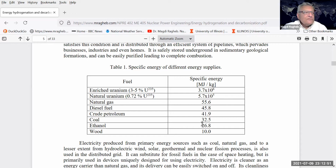You can ferment sugar from sugar cane or ferment the starch of corn, and that raises the energy content to 27%. Then you go to coal. It's a higher energy density, 32; density would be per unit volume, but it's also per unit weight, megajoule per kilogram, 32.5. Petroleum replaced coal to a great extent, 42%. Diesel fuel for trucking and trains, 46%. Natural gas is a favorite source of electricity today, that's 55%.